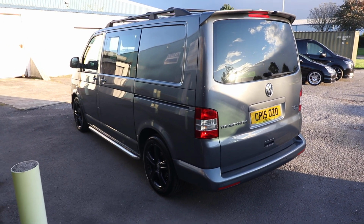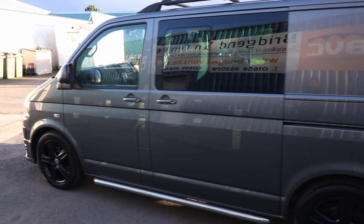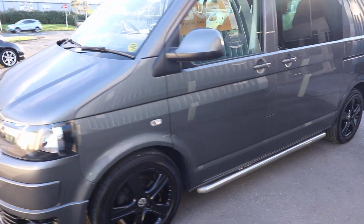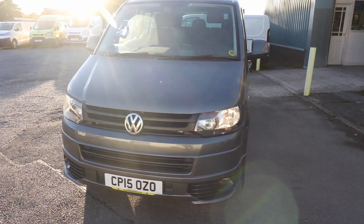And of course, you've got the added benefit as well. Not only is it one owner, low miles, nice spec condition, but you've also got the added bonus that it's got a lovely service history as well. And the cam belt recently changed, so you're not going to have to worry about that for another 4 years or so.